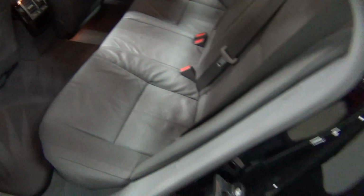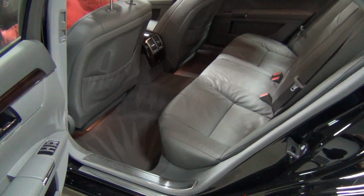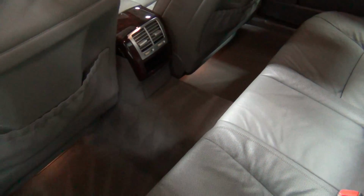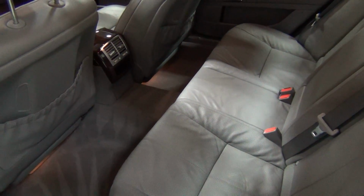I love the interior. See that contrast between the black and the gray? I just think that looks really nice. Oh, it smells so good in here. You can even smell the leather. It smells like a Mercedes should. You can smell the oil from the leather still.